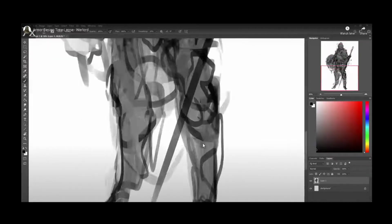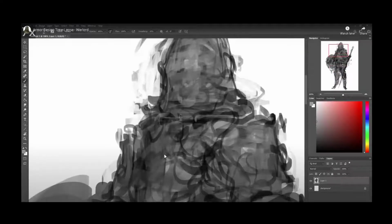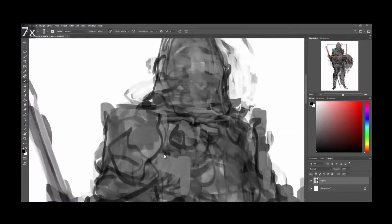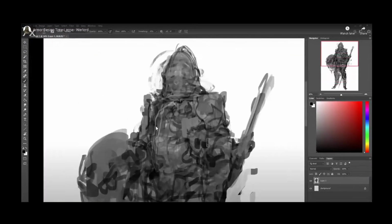Look at how messy his work is, right? In the beginning, it's almost as if the artwork or the design appears eventually just by him being there and scribbling away. It's a bunch of scribbles over scribbles, right? I mean, look at that.